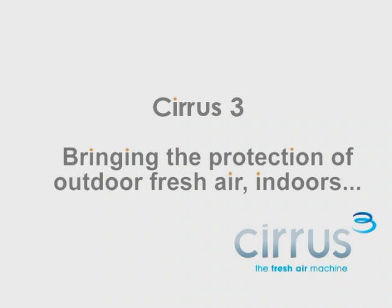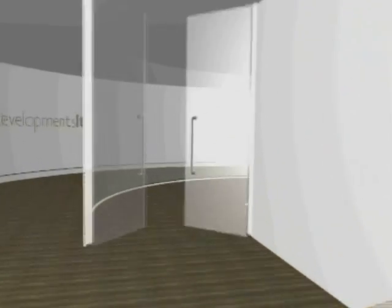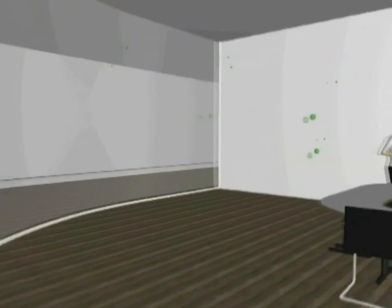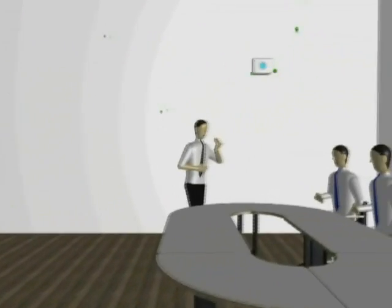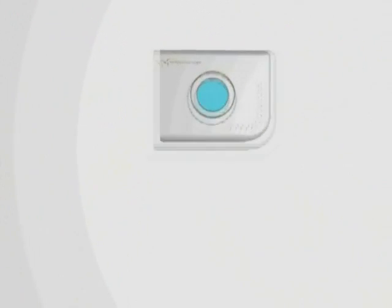But now, Cirrus 3 fresh air machine, powered by technology from Triad Developments, can successfully kill viruses and bacteria indoors. This fresh air machine uniquely combines 3 established decontamination technologies to produce hydroxyl radicals indoors and create a fresh air environment that is lethal to viruses and bacteria, including MRSA, not only in the air but also on surfaces.